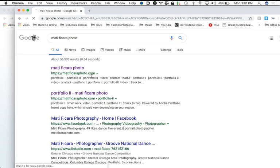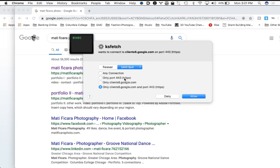This is your descriptor tag right here. Portfolio 1, Portfolio 2, video, contact, whatever. That is your descriptor. It's because you haven't put one in, so it's pulling text off the front of your page. This is not helping you at all. This is your place to sell yourself. Guess what you put in this spot? Your bio? No, your brand statement.